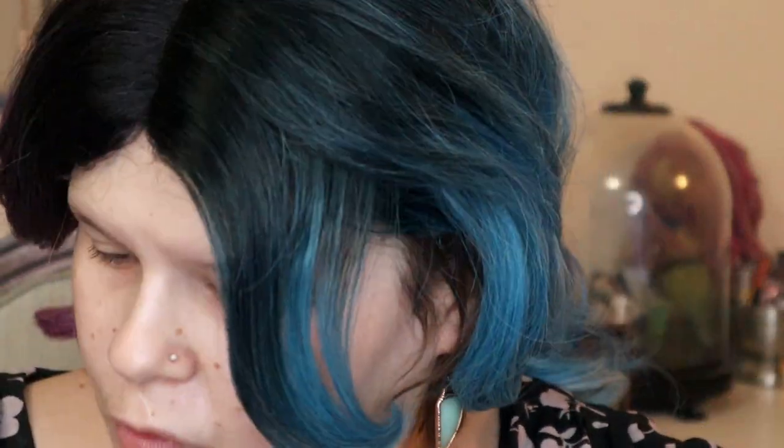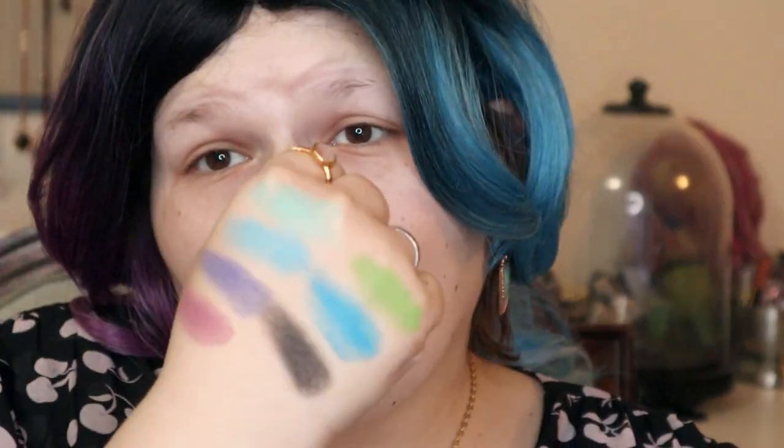So the matte formula feels almost velvety. It feels very soft. Some of them swatch more vibrant than others, but I think it's a pretty cool array of colors. It is interesting to see so many dark metallics when some of the mattes don't go as dark, but yeah. I think it's probably gonna be a green and blue look because y'all know who I am. You know what you signed up for.